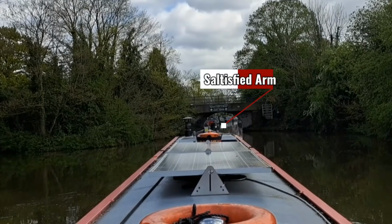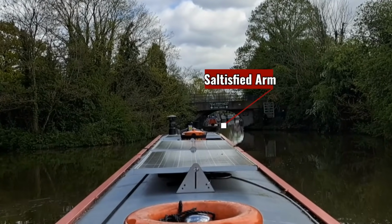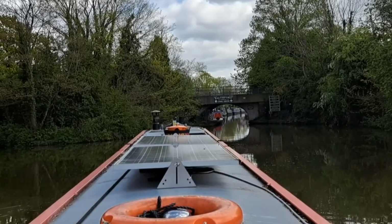Derek and Pauline are moored up back there. I can see the Saltersford Arm in front of us, but we've decided to carry on towards the Cape and have a quick look. Yeah, it's nice round here, really nice. There's the Saltersford Arm, sort of marina. You can moor up in there. But we're doing a sharp left.